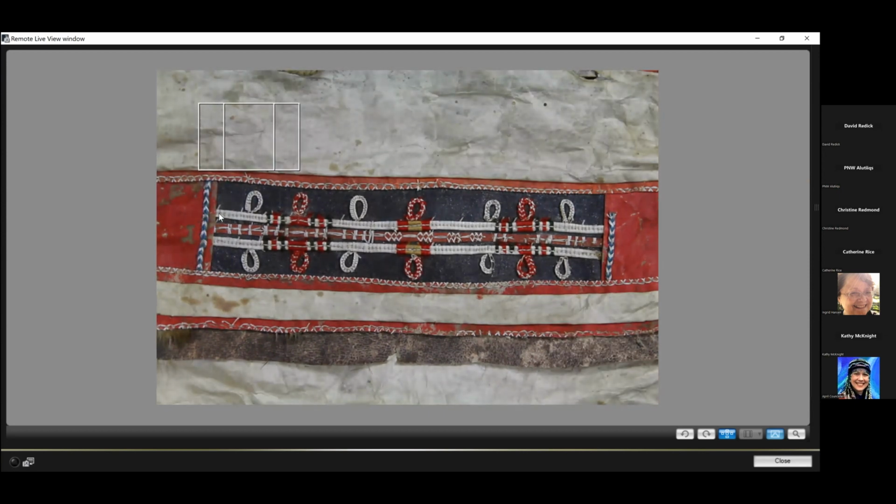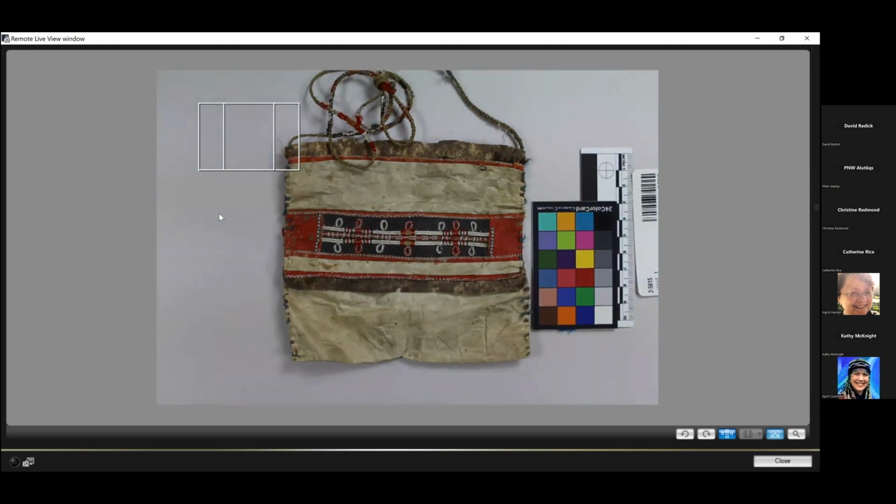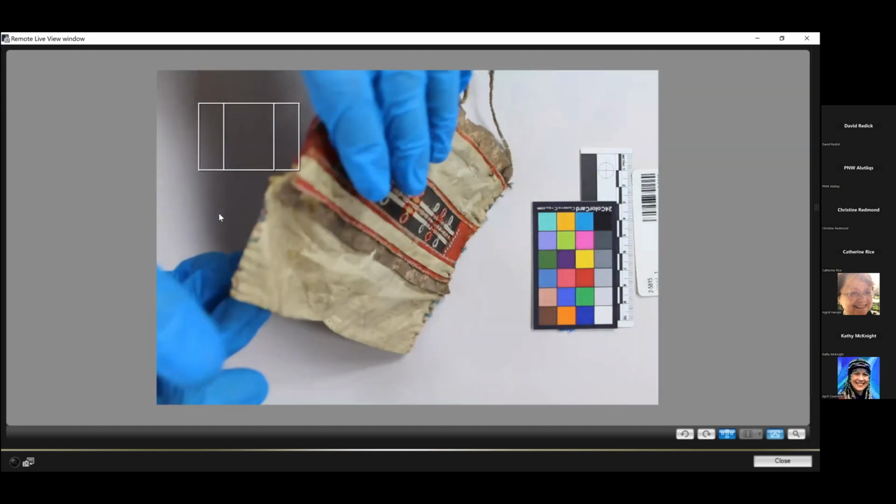I was just wondering what the scale was. I saw the ruler to the side. Yeah, this one's maybe like 5 inches or something. Okay. And those are centimeters. So it's maybe six inches in height, and then a little bit longer, 7 maybe, for the length of it. It's a tiny little bag.